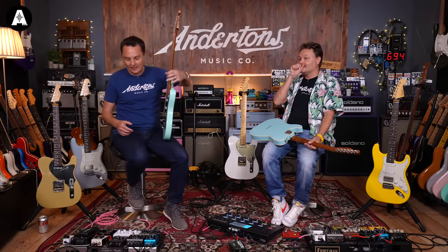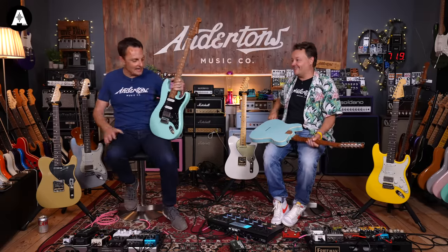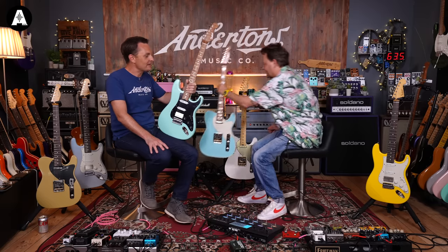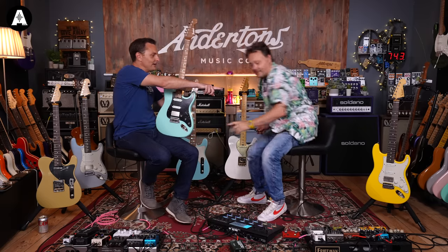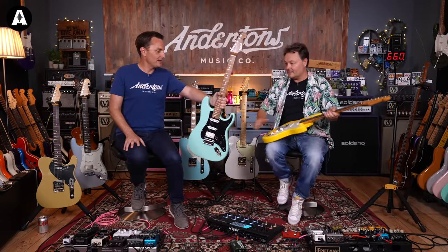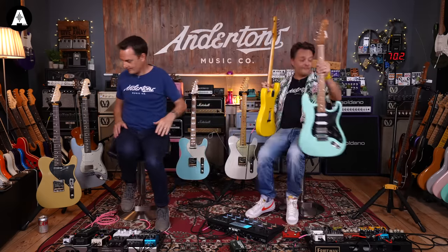Shall we go over to the Solano model? Do you want to play? No, it's fine. I'm happy to keep doing the spec. Okay, so you get to play the graffiti yellow one. Let's start with that one. If you wouldn't mind just popping that on your stand, may I have the arm for that one over there, please?